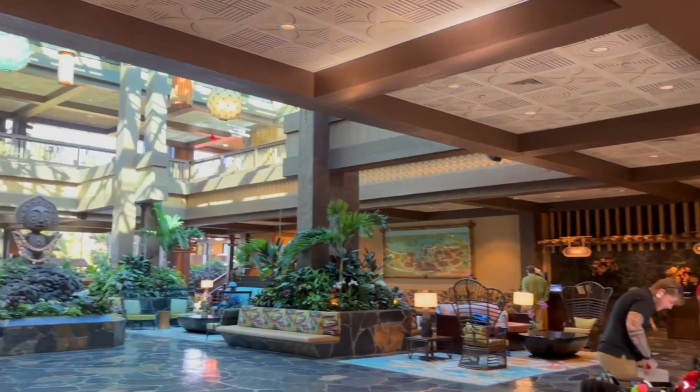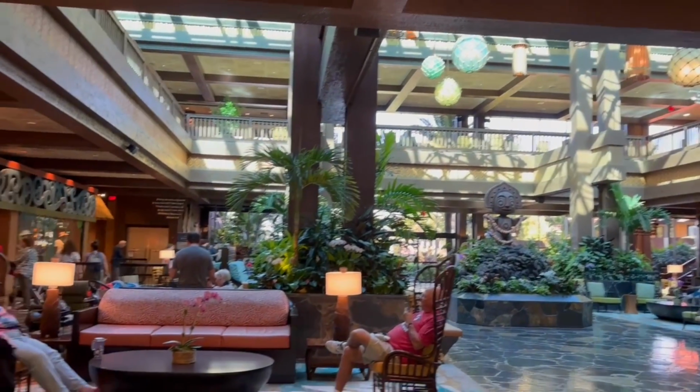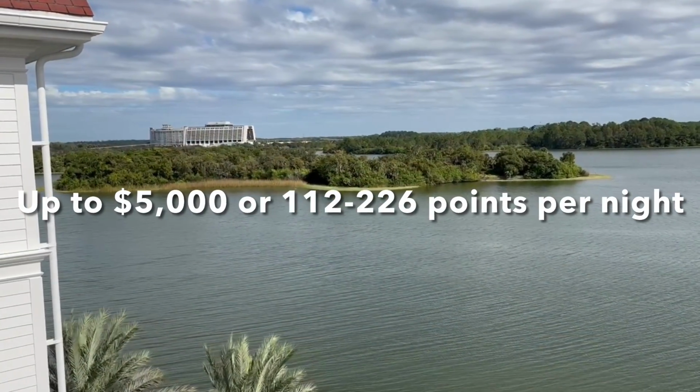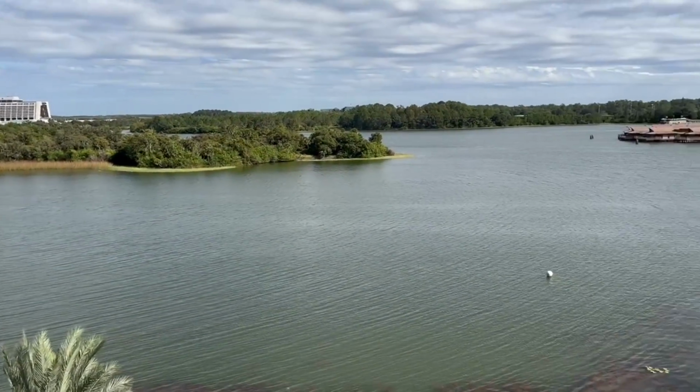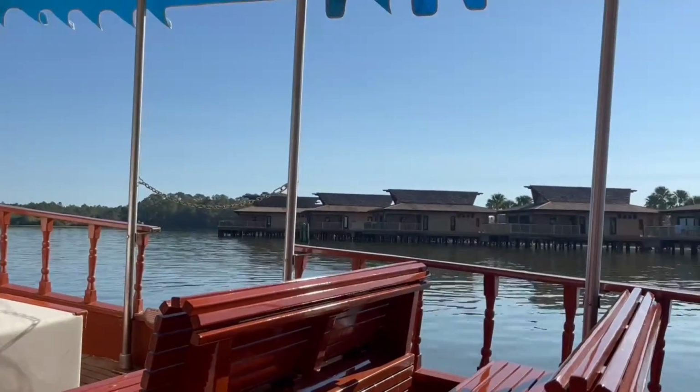However, the most unique accommodations at this resort are going to be the bungalows. These are tiny little, I guess I would call them full resort buildings or rooms that you and up to 8 people can stay inside as you sit on Seven Seas Lagoon in a floating resort room.